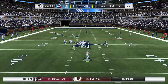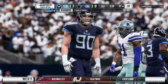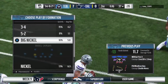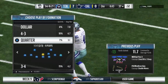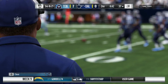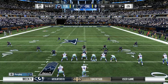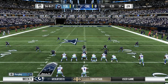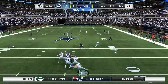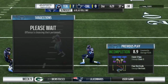Prescott now from the 50. Pressure comes, and the Titans are able to bring him down. Matt Ioannidis in there to drop him for his 5th sack of the year. They'll need a big play here, will Dak and the Cowboys. After the sack, it's 3rd and long. From the shotgun, it's Prescott, going for the deep ball. And he couldn't hang on to it through the contact.